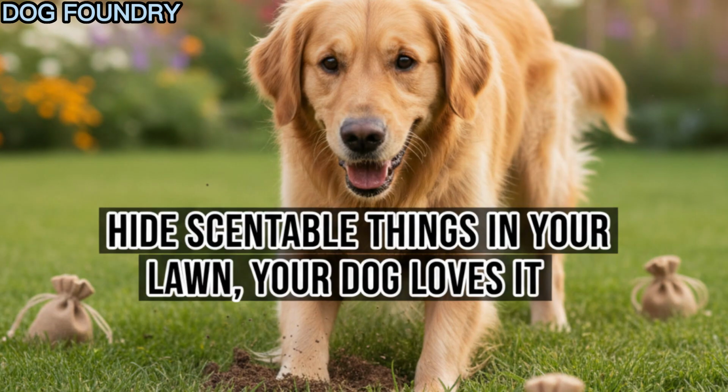Scent work games appeal to many older dogs. They love using their noses, and the immediate rewards keep them in the game. You can do simple hides in your house or yard.